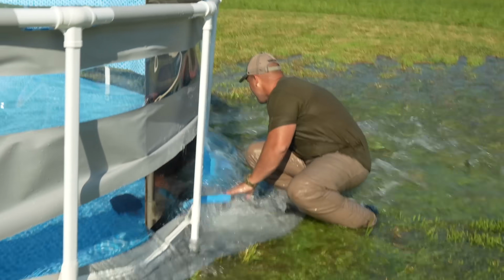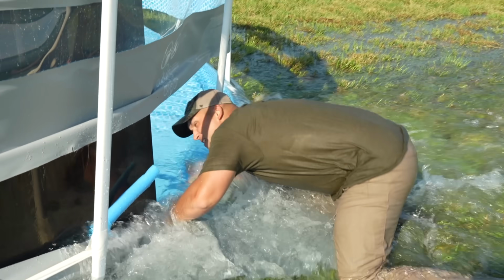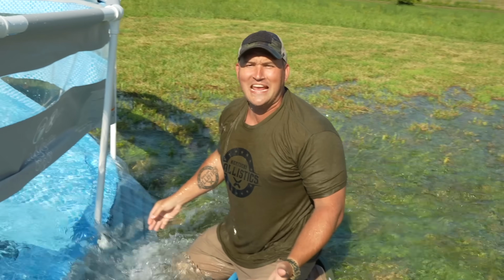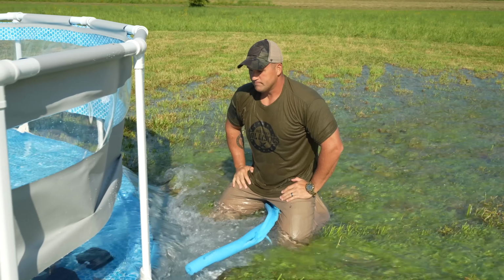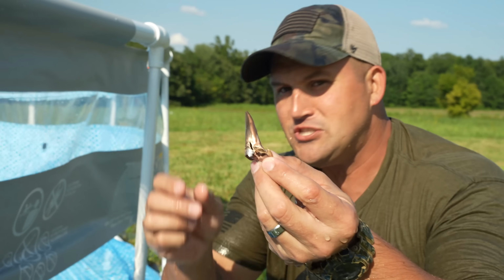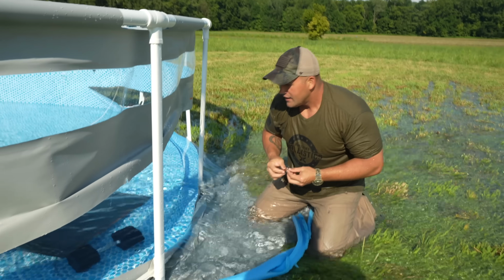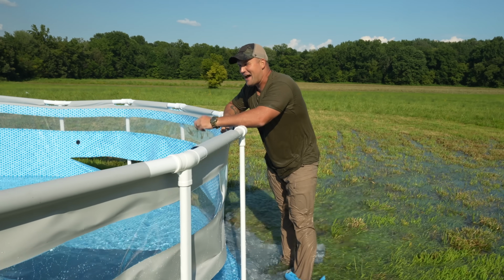What happened? Where did it... It went through the steel and then through my pool. Hey, there's the bullet. Look at that. Well, that's the jacket. That is the jacket to it. Oh my goodness. That was awesome. That was awesome.